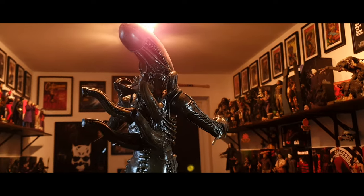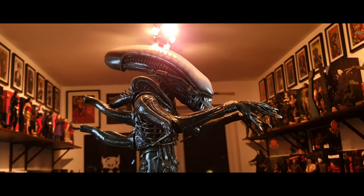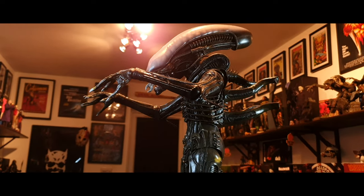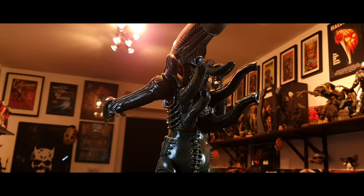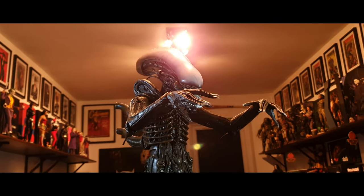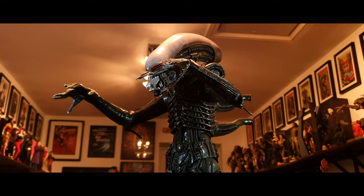Okay, well, I've just opened his mouth, got the inner jaw coming out. I honestly can't stress how incredible that looks on the screen right now. The lighting, the light just bouncing off his outer kind of skeleton that he has. Exoskeleton, what do you call it? I don't know, but holy crap, that looks amazing.